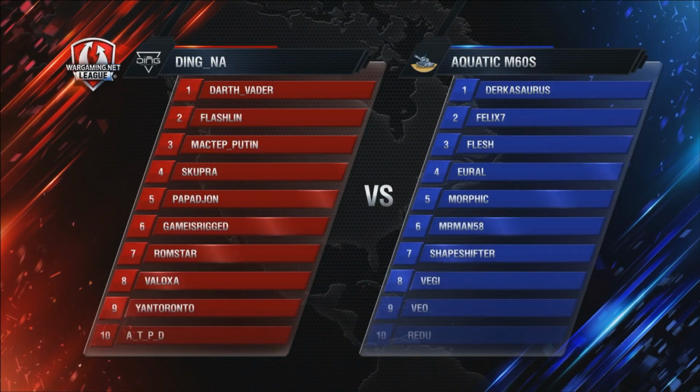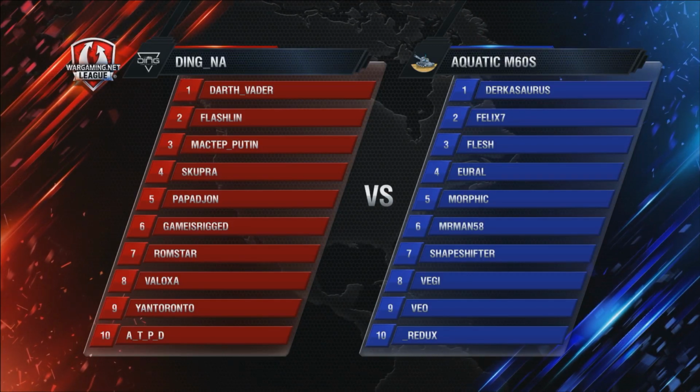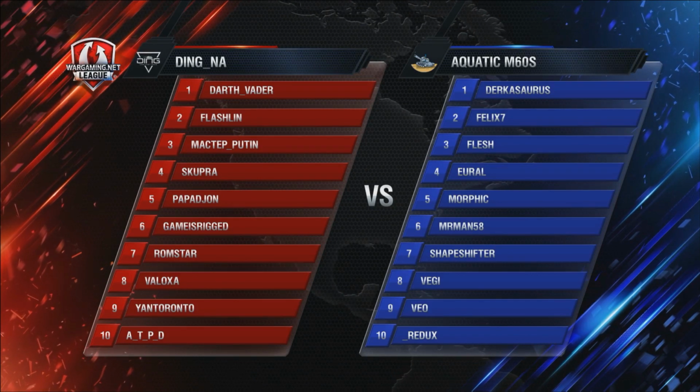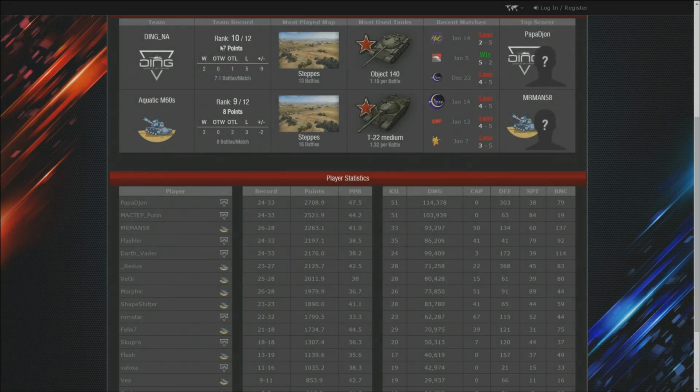So here is the match listing. As you can see, they're ranked 9 and 10, so this makes quite a big difference for them when it comes to relegation and playoff potential. I think AM60s has a chance for playoffs. I do not think that DingNA does, but they definitely want to... Oh, sorry, we went to the rosters first, showing off those exact player changes you talked about. So out of this screen, you can see rank 10, rank 9. I believe DingNA is trying to stay away from relegation territory, and AM60s potentially trying to get into the playoffs. We can double-check that here in a second.